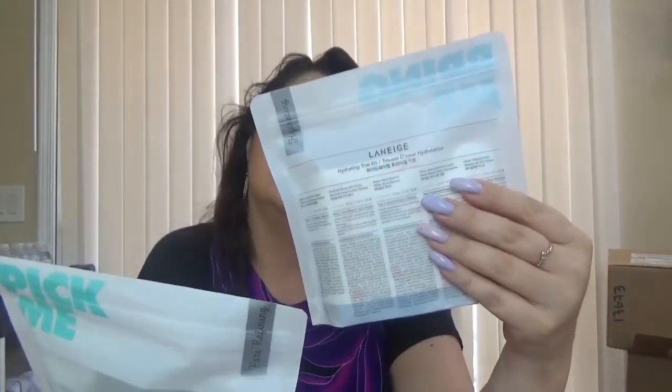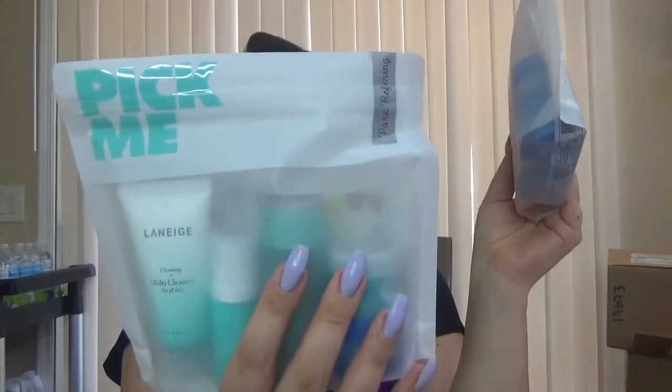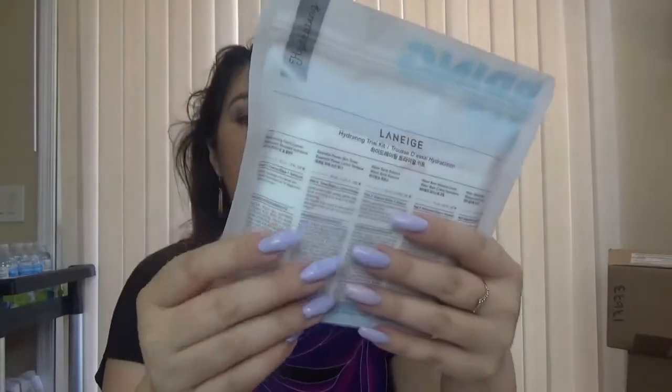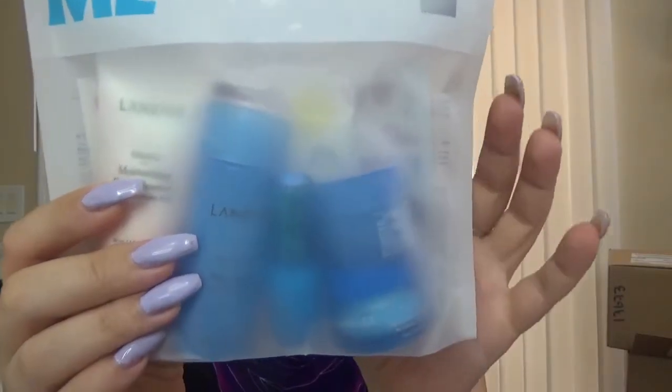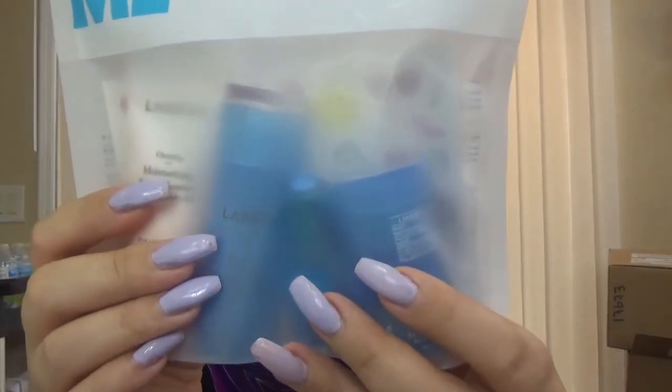Those are 2 kits from Laneige. One is hydrating and the other one is pore refining. The hydrating one comes with 5 items. We have in here the foam cleanser, the toner, essence, moisture cream, and the sleeping mask. I used Laneige while I was on my trip, and I love it for the hydration.